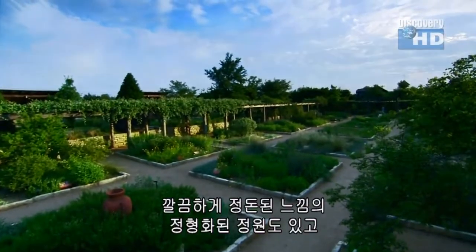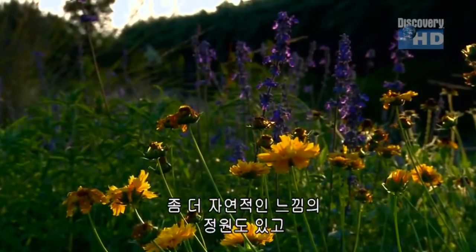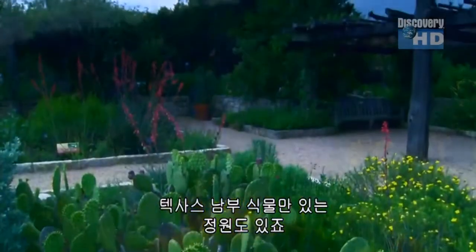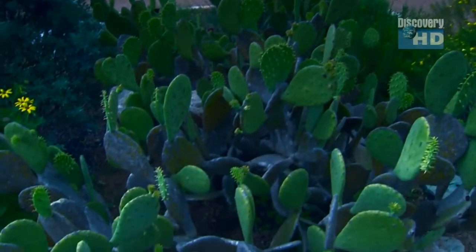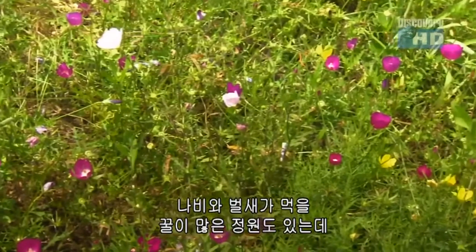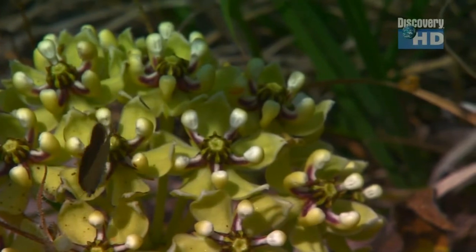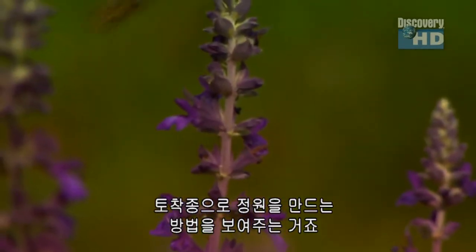There are some that are very formal for people that like things to be really neat and tidy. And then there are plots that have more naturalistic settings. There are gardens that have only South Texas plants, and a garden that has all good plants for nectar sources for butterflies and hummingbirds and that sort of thing. So they're really just to educate the public on what they can do with native species in their own gardens.